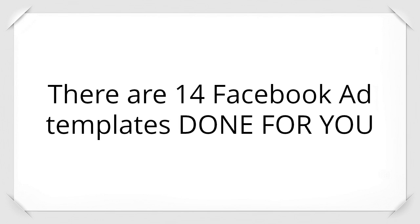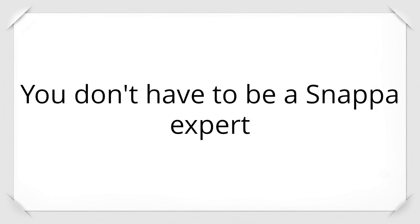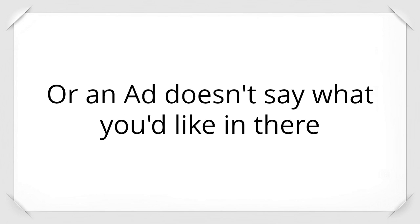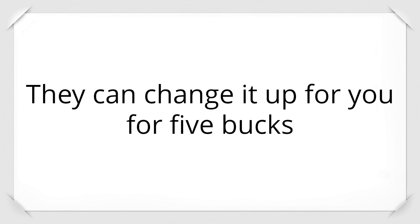There are 14 Facebook ad templates done for you. Now these Facebook ad templates, they're worth the price of admission alone. Now you don't have to be a Snappa expert. You can use these templates for clients if you're going to do Facebook ads. And if they're not customized how you'd like, or an ad doesn't say what you'd like in there, send it over to Fiverr. They can change it up for you for $5.